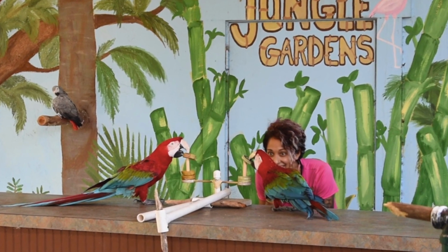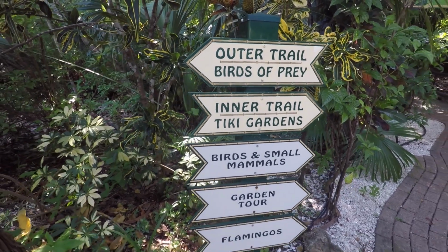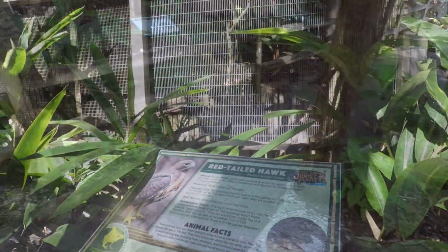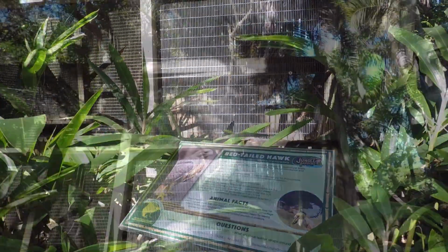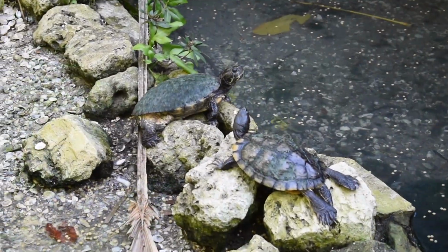So now that the show is over, we're going to pick a path to see more. And my son is picking the Birds of Prey trail. Seeing the birds of prey is always interesting for me. I'm always thinking about those video clips where the huge birds swoop down, picking up animals and even sometimes small children. Ugh, scary stuff. Now, along this path is a turtle pond and you can feed the turtles.